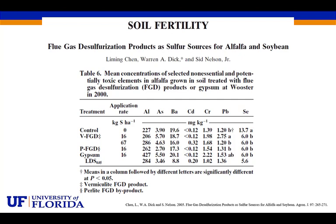So let's look at the accumulation of toxic nutrients in alfalfa. Now I know this isn't peanut, but peanut studies are few and far between, so that's why we have to go to other crops to get an idea of how biomass accumulation or micronutrient accumulation might occur. This is just an indication of what we might expect in peanut, but the research hasn't been done.